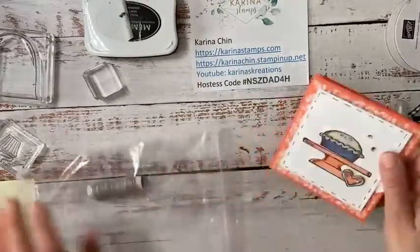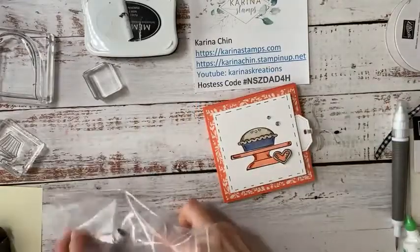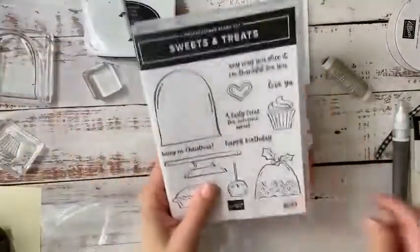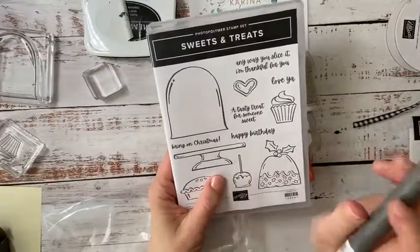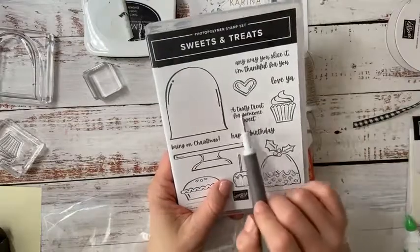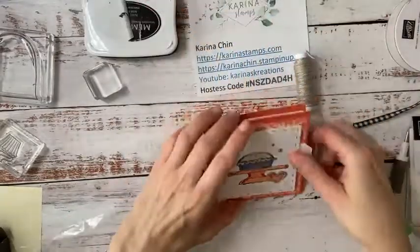Okay, this is what we got. So this is kind of my fall card because I love the sentiment that says, any way you slice it, I'm thankful for you. And the sentiments are so cute, right? Bring on Christmas, a tasty treat for someone sweet. I don't know. They're just fun, playful, happy.